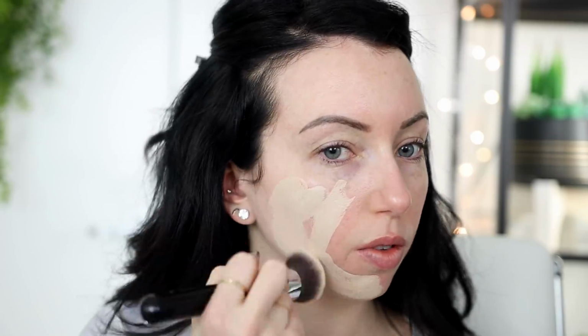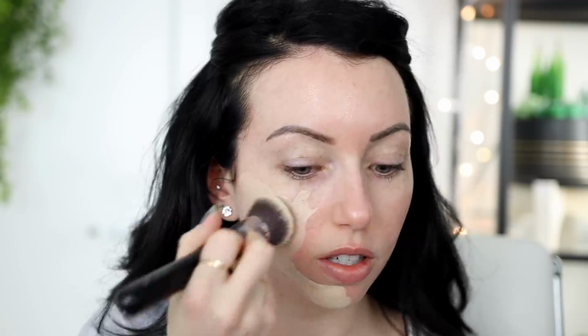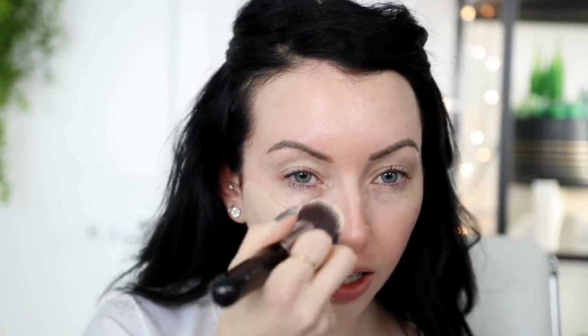So Makeup Revolution came out with this new stick foundation, Fast Base Stick Foundation. This is in the shade F1. Let's just go, oh, glides on nice. Sigma F82 is one of my favorite brushes to blend out stick foundations because it's super compact and, ooh, wow. This has good coverage and it's blending out really easily. Feels kind of buttery. e.l.f. also makes a really nice brush for stick foundations. I'll put both of them down below.